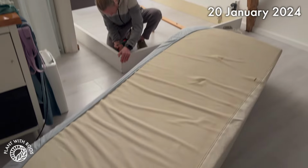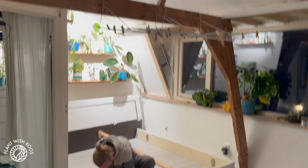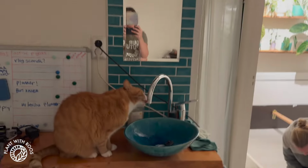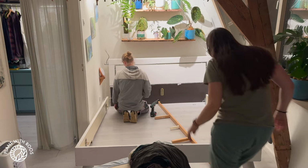It's happening. We're moving from just mattresses to our bed again, even though this still needs to be done. Mickey is drinking. Hello. Maggie's also coming to see what's happening. Okay, time for me to help.